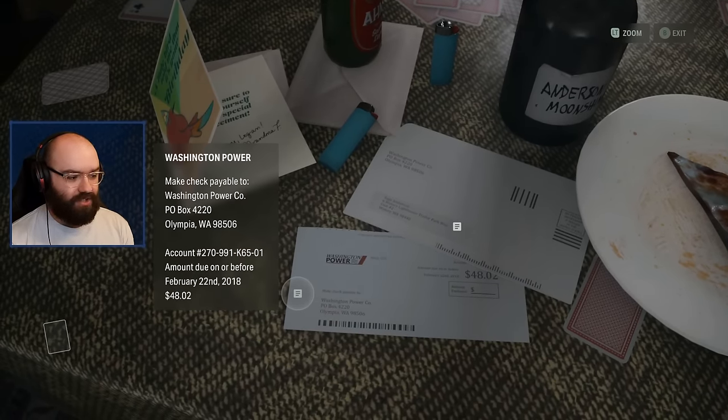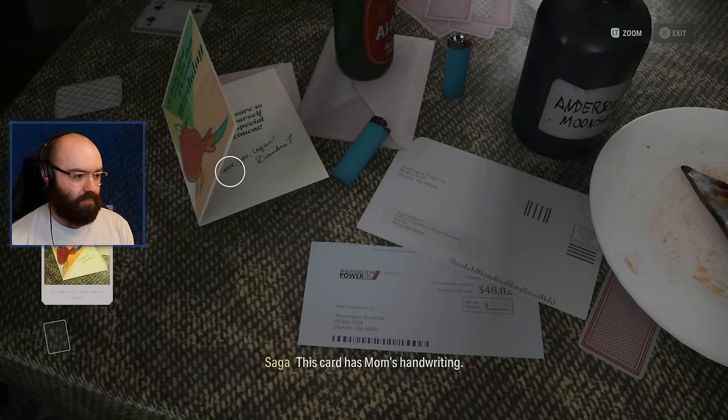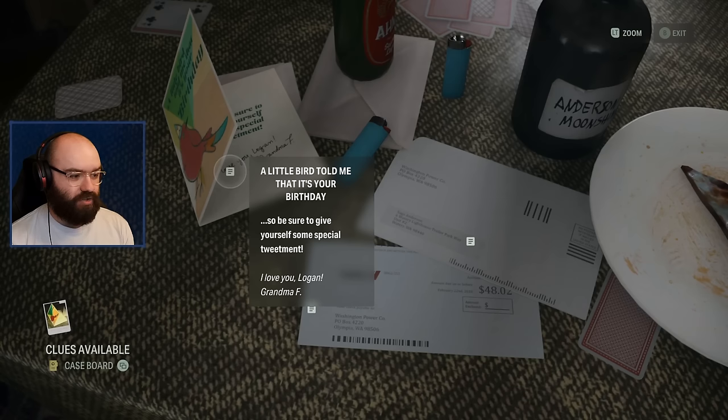So February 22nd, 2018. This card has Mom's handwriting. "A little bird told me that it's your birthday, so be sure to give yourself some special treatment. I love you, Logan. Grandma F." Grandma F. Oh, was our mum's name Frigg? Or Freya? Or Frigga? Or however they want to spin it?